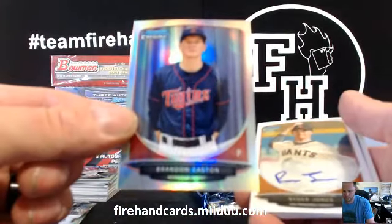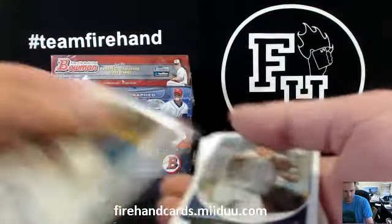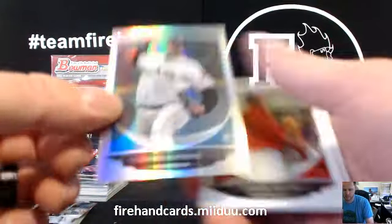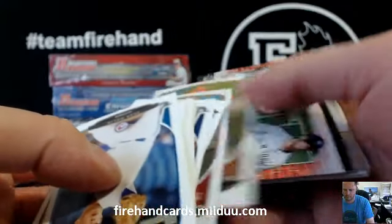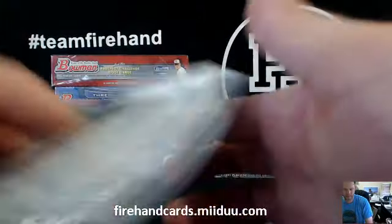Jake Lamb, Brandon Easton refractor for the Twins, and for the Giants, Ryder Jones. Ryder, an ex-NHLer in the Giants. Third hit. Christian Benford, Joel Efforts, Marlins refractor. Tony Pike, Jonathan Gray mini for the Rockies, and Jason Kanzler for the Twins. Refractor. That's it for 13 draft jumbo.